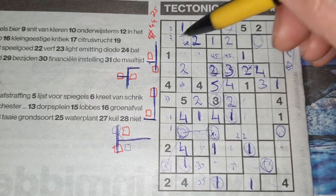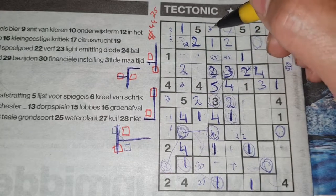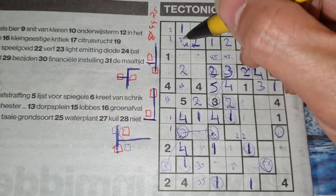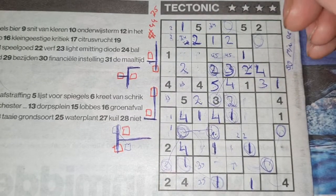So 2 boxes left. The 3 and the 5. 3. No. 3 and the 4. Correction. 3 and the 4. Okay. Alright.